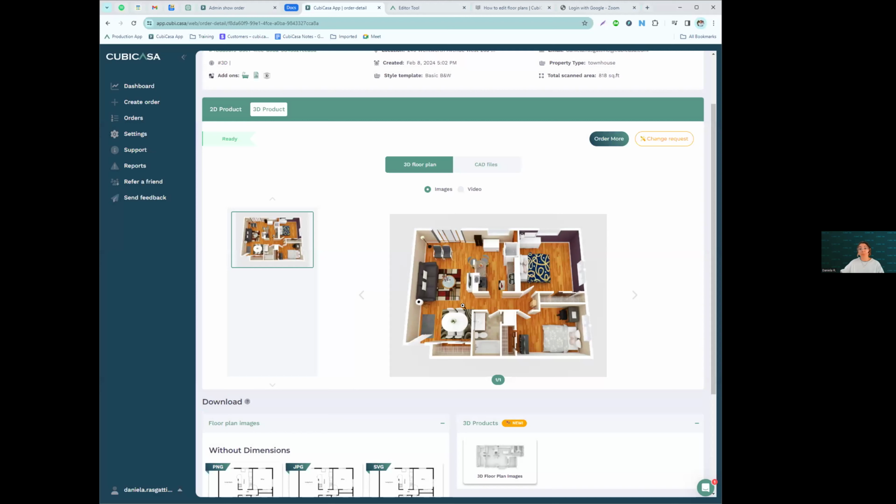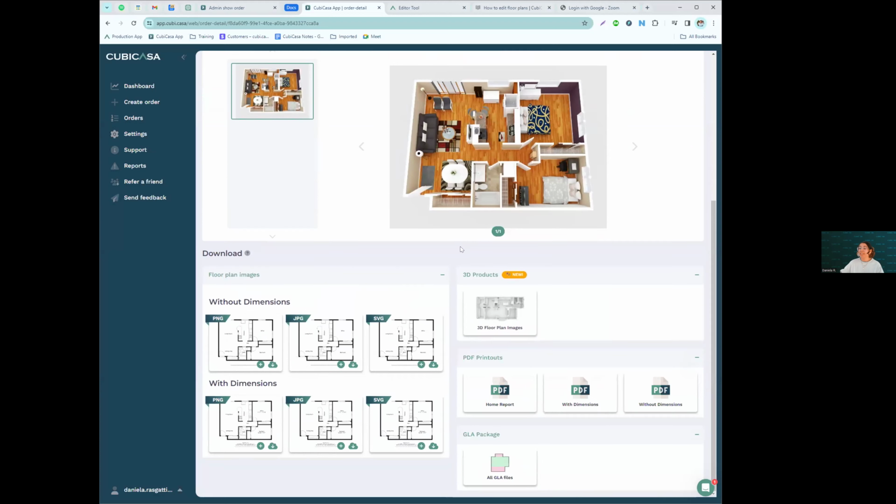And then if you do want to purchase the fixed furniture or GLA, fixed furniture will take 24 hours, mostly less, and then GLA just takes a few minutes for the screen to load. And then below will be all your downloading options. So if you need to upload this floor plan into your MLS, or if you need to include this within the appraisal report, here's where you will download the formats that you need in order to attach them.